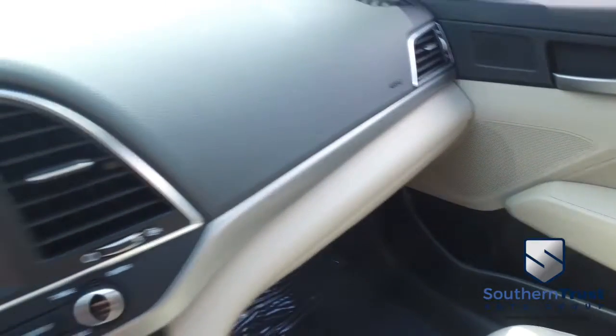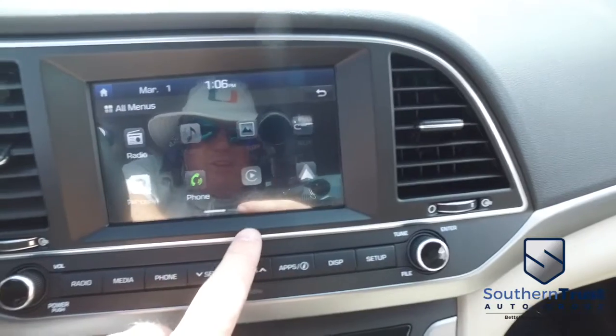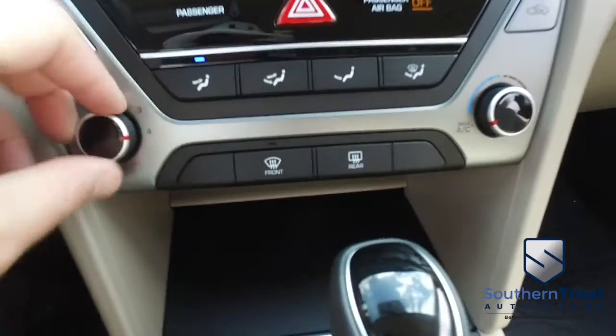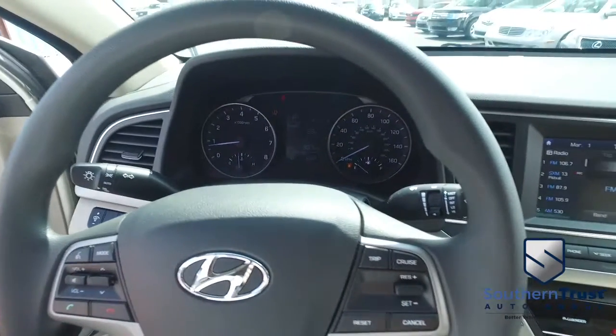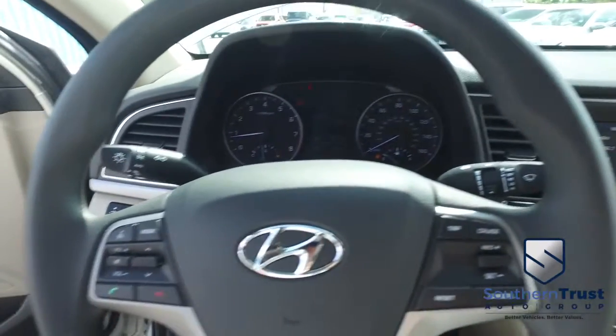Let's check out your state-of-the-art CD, MP3, Bluetooth, satellite stereo system right here, guys. There's your stereo. Everything's touchscreen. Look at that, guys. You got your manual controls down here. You got your super cold AC, blowing out Arctic air. There's your USB auxiliary port, multifunctional steering wheel, cruise control, only 8,500 miles. This thing is absolutely amazing for a 2017, still under factory warranty.